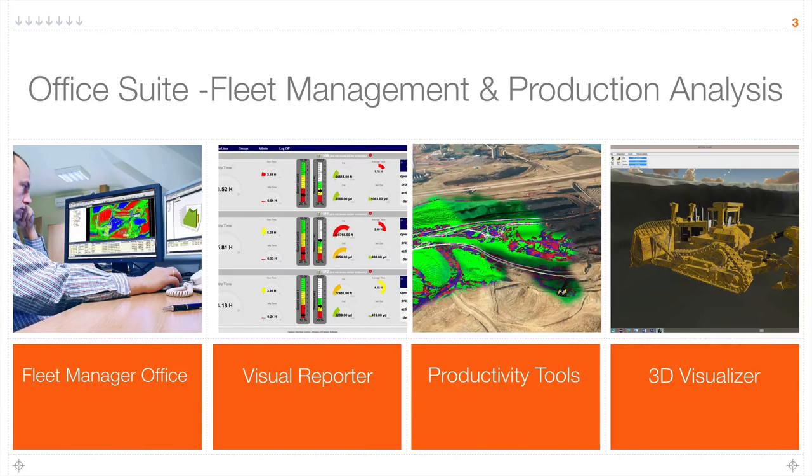Our office suite is called Fleet Manager Office and consists of several modules. Some of these are brand new. Fleet Manager Office, the first module, is the core system. It provides an overview of one or more sites, one or more pits. It's totally up to you how you define that. You define your fleets using the Fleet Explorer. For example, you may have an overburden fleet of haul trucks or the actual material fleet of haul trucks, different dozer fleets, etc. Totally user definable. And this product also lets us populate new design files, VNC into each machine for troubleshooting, etc.